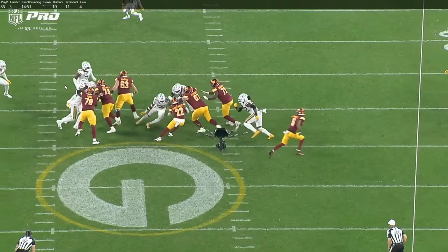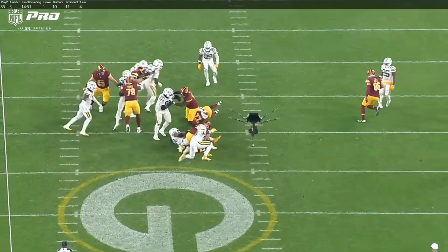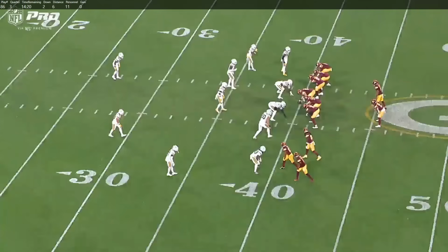Nicely done, man. Nicely done. It's a good cut by Krosky Merritt to get away from Edge Cooper there. But Gary's right there. Good, disciplined play. If he bites too hard on that, that's Jayden Daniels around the edge. It's one of the things with this defense. You have to be disciplined against Jayden Daniels, and they did that. They did that the entire game.